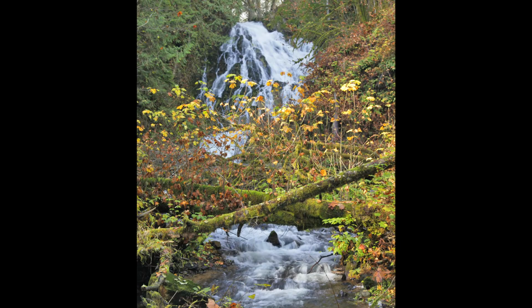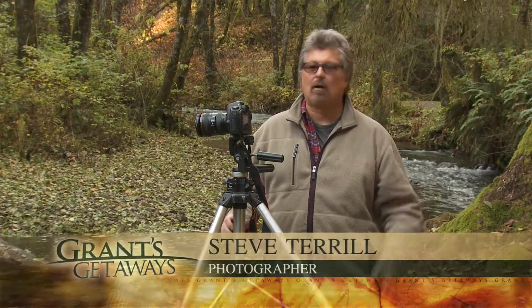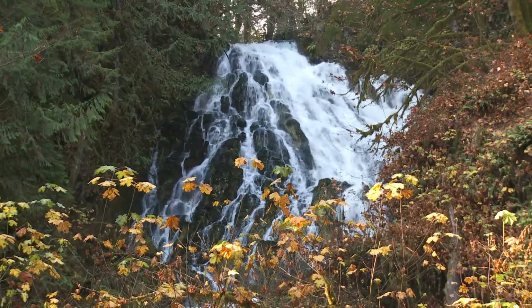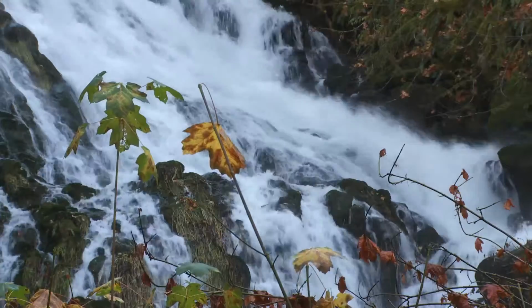Fall is definitely my favorite time of year because all the beautiful colors are out, from reds to yellows, oranges, even the greens, they're all beautiful. Where Fishhawk Falls races across ancient basalt. And I'm capturing what nature put out in front of me. That's all I'm doing. You open your eyes up and look at different points of view when you're out in nature.